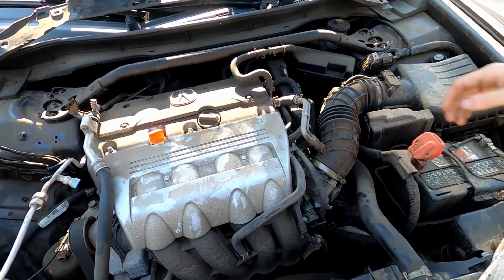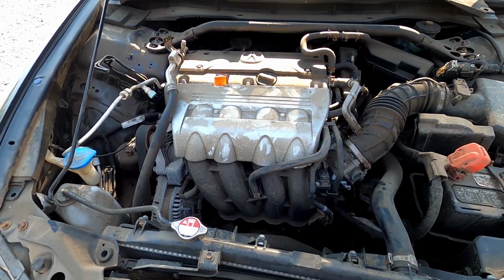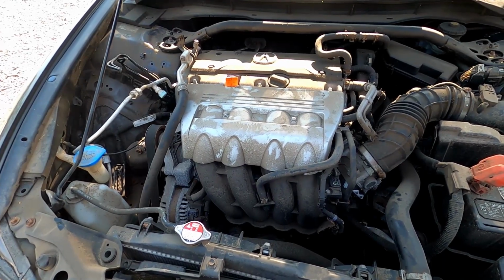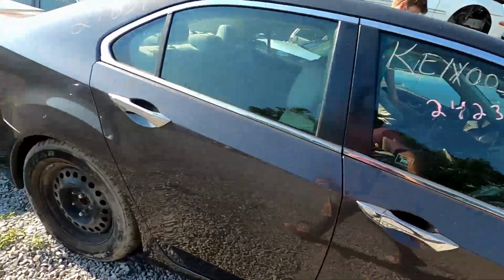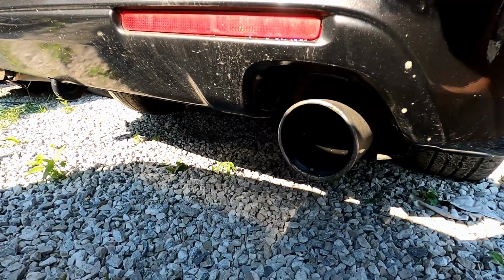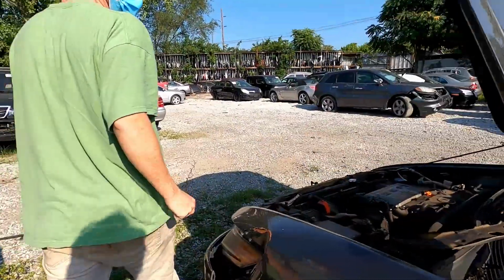Give it a quick rev. Where are we at? Electronic throttle. Sounds good. Hang on, do that again. I want to listen to the exhaust. Nice, doesn't even have a misfire. Sounds real good. There is a transmission code, I think, but that's okay.